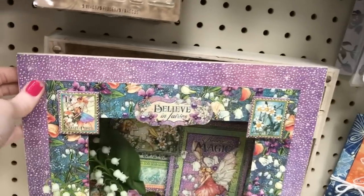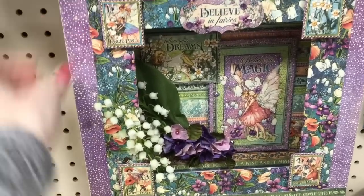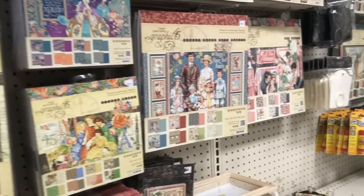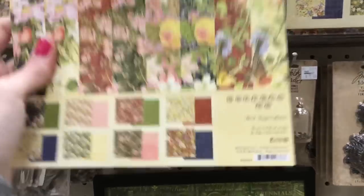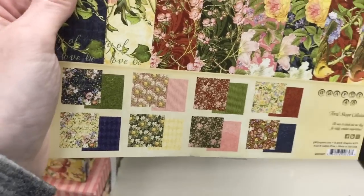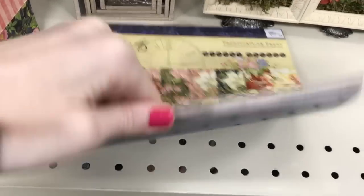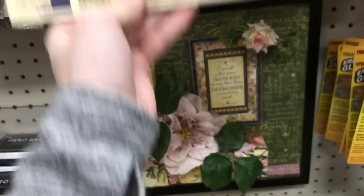They have one down here, and it looks like this might have fallen off, but this one has lights. I don't know how to turn them on though. I wish I did. I can see there's some little lights in there, so that's super cute. Another Graphic 45 area. This is a really pretty floral pack by Graphic 45. Let's see. Crystal call 20 please. So they have all those prints right there. This would be a good one to get and maybe use for making tags, something kind of generic, maybe for a floral journal project.